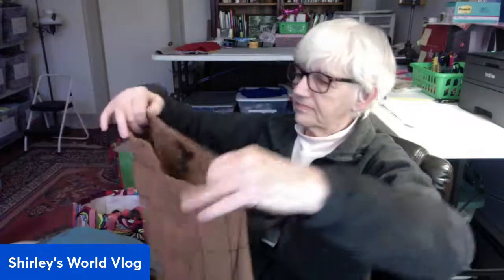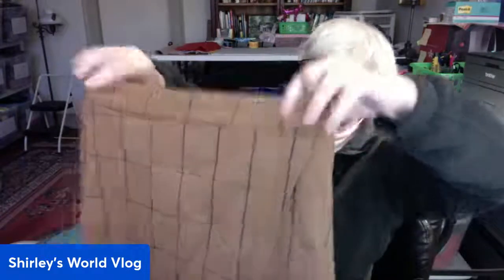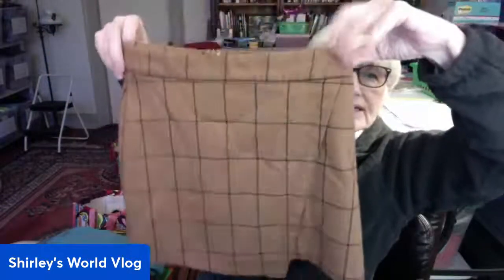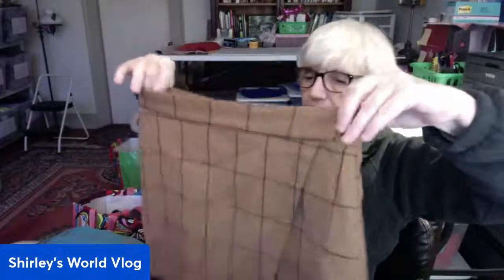Forever 21. This is the first box I've gotten that I've had a lot of Forever 21 things. This is a size small. It's just a little mini skirt, sort of a big cross over here. Little mini skirt, window pane plaid, or window pane check.